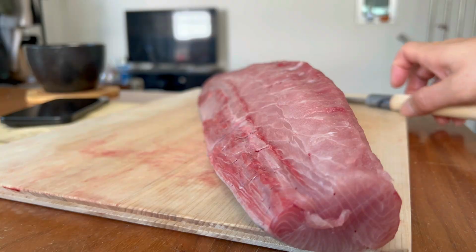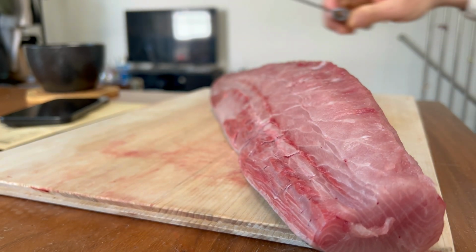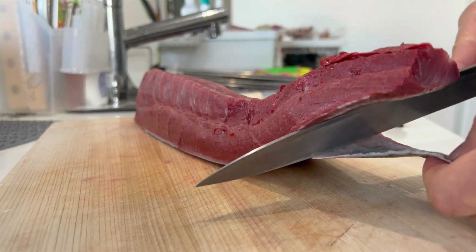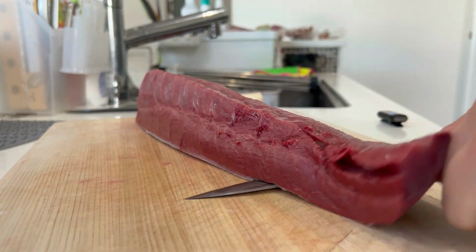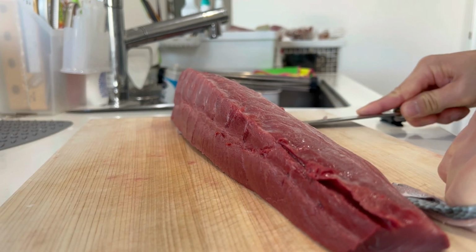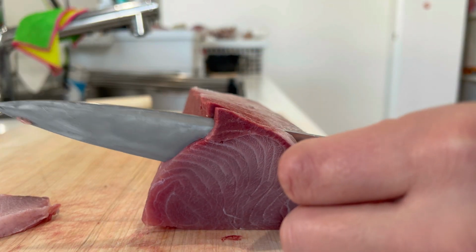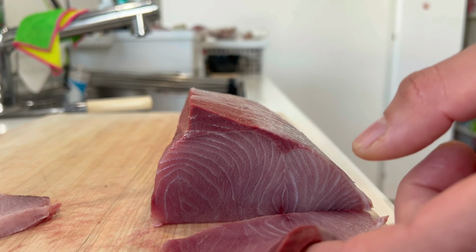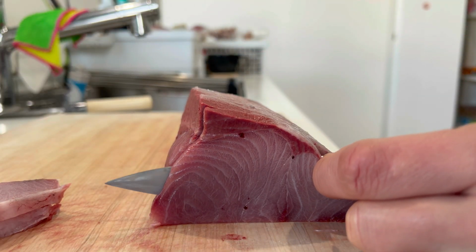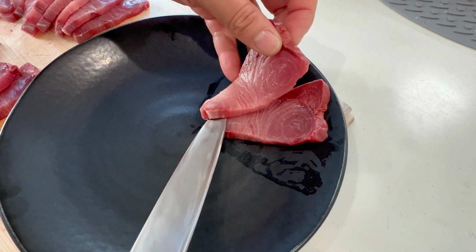Very good. Next, we will cut the fish fillets for shabu shabu. Remove the skin. Great. Beautifully decorated plate.